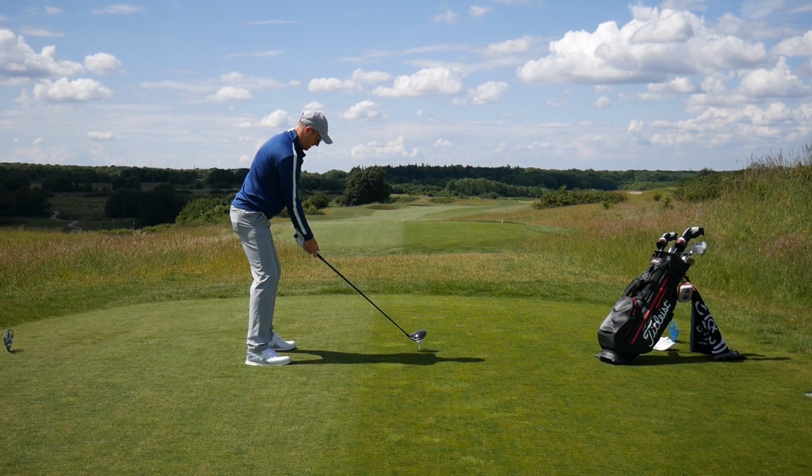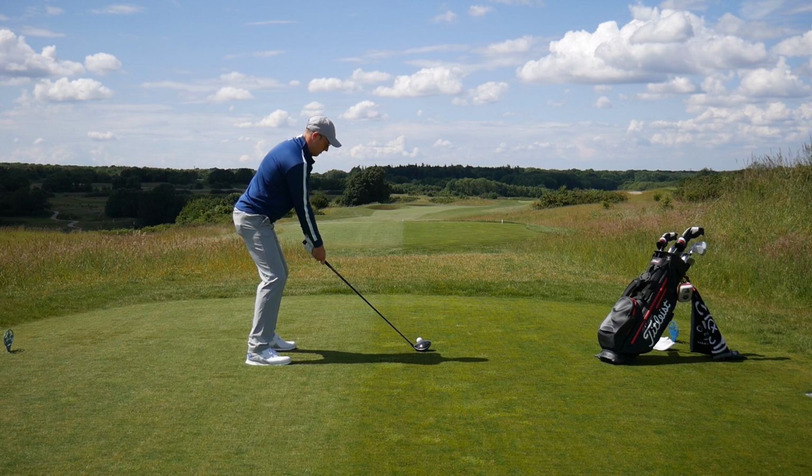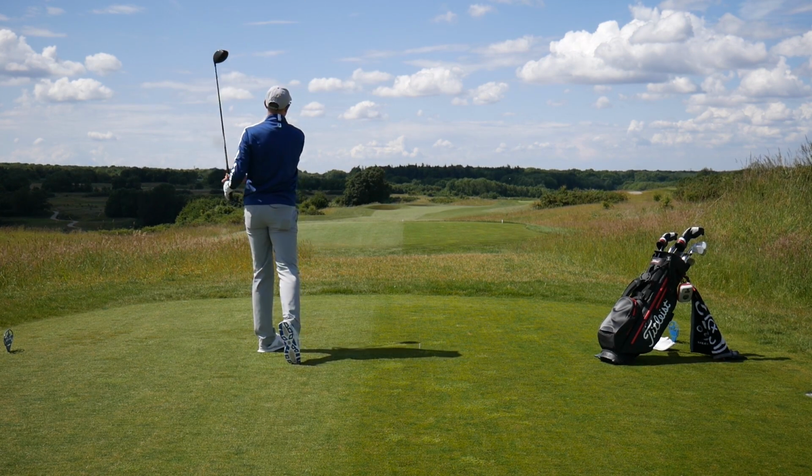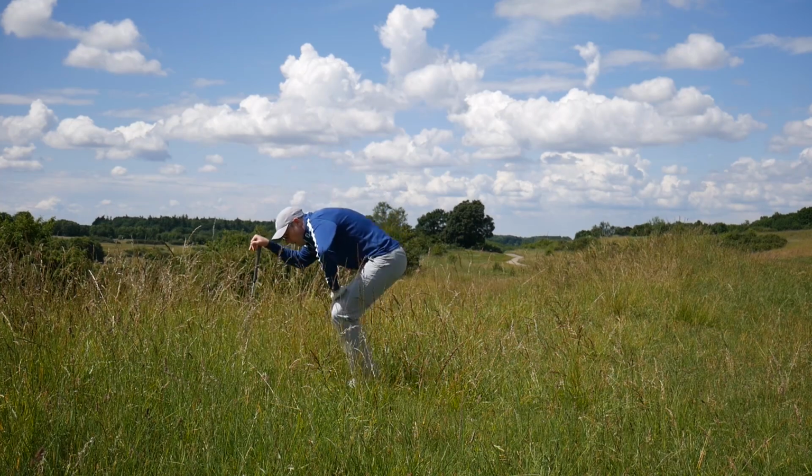we are going to offer some advice to help you search for and find golf balls that you've hit into a little bit of trouble. Now, we all do it from time to time where we hit tee shots or other shots into difficult areas of the golf course to find your ball in, and actually there are some really good practical tips that will help you find your ball more often than not. And that's what we're going to go through in this video.